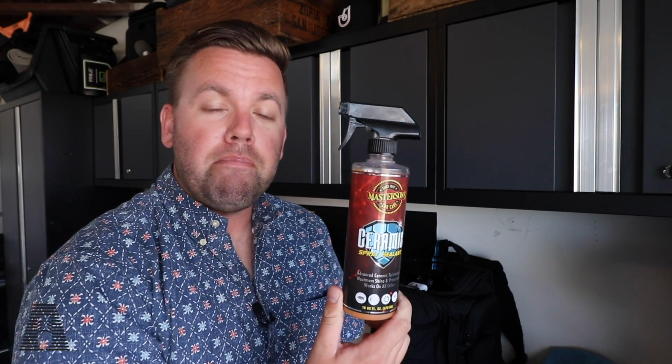Now, one thing that I really love about this Masterson's product is that it smells incredibly good. When we look at ceramic coatings in general, whether it's a well-known brand like Ceramic Pro, Pearl Nano, G-Technic, whatever, across the board, a professional-grade ceramic coating smells horrendous. That's why a lot of people wear gloves and masks, because they're worried about the fumes and the damage it may cause to their internal organs, and the warning labels represent that as well. On the flip side, this Masterson's smells incredibly good, which is really nice from a user experience standpoint.